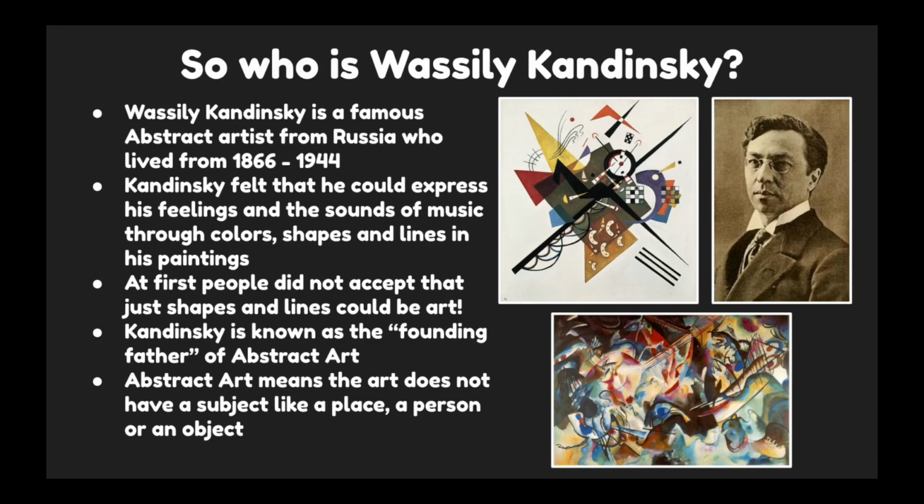Kandinsky felt that he could express his feelings and the sounds of music through colors, shapes, and lines in his paintings. At first, people did not accept that just shapes and lines could be art. Kandinsky is now known as the founding father or the creator of abstract art. And abstract art means art does not have a subject like a place or a person or an object.